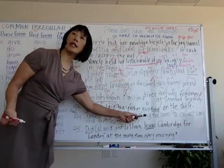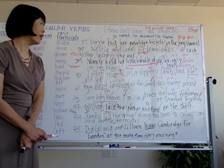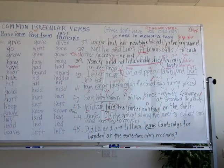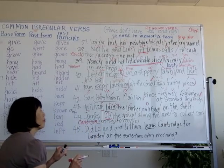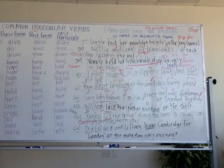So James led the group. Where? Along the lane. What for? To collect cans and bottles. To collect. Yes, not to connect them, but to collect them. Right? Cans and bottles. Okay, what for? To recycle. All right, good, let's say it. James led the group along the lane to collect cans and bottles to recycle. James led the group along the lane to collect cans, bottles, to recycle.